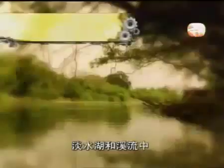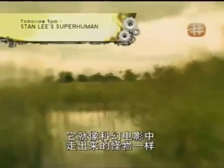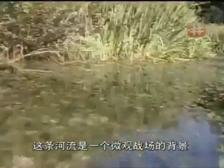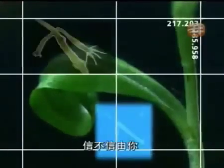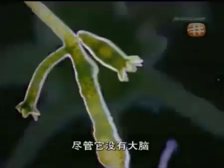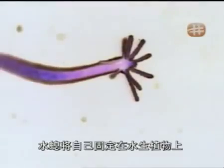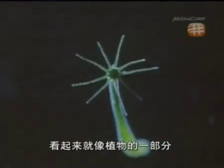Freshwater lakes and streams are home to a truly extraordinary hidden killer. It's like something out of a science fiction movie. Viewed in close-up, this river is the backdrop for a microscopic battleground, where some of nature's most primitive creatures are set against each other. Believe it or not, this is one of nature's most adaptable predators, despite the fact that it hasn't got a brain, just a network of nerve cells. Hydra anchor themselves to aquatic plants, while their tentacles float idly underwater, like an extension of the plant itself.